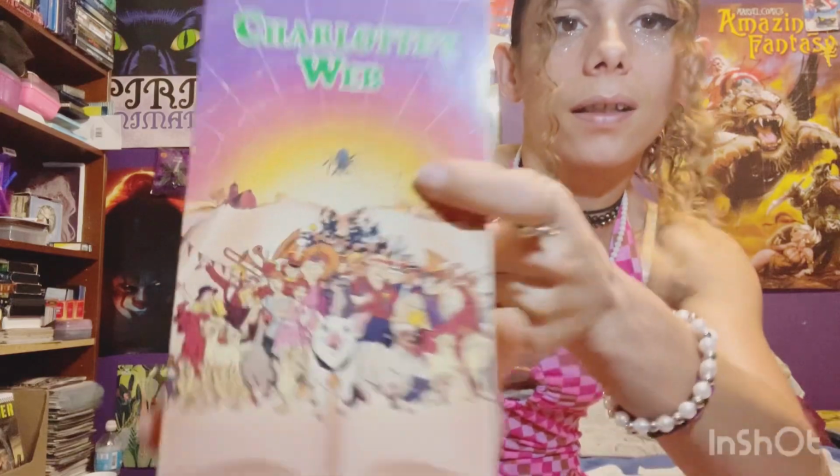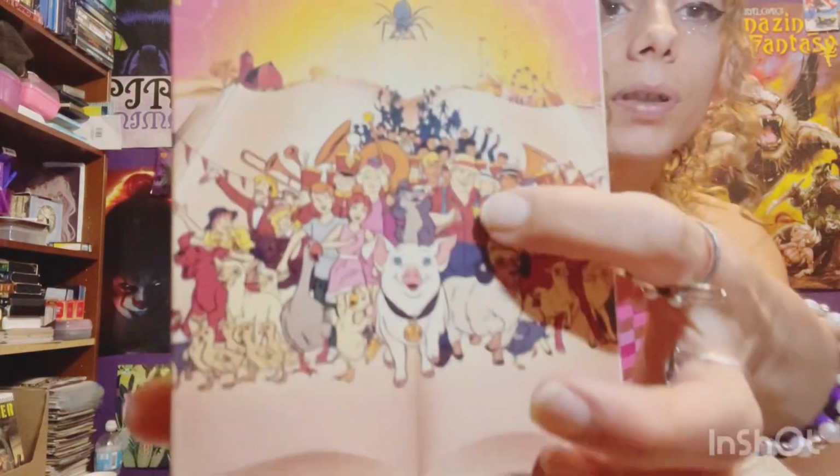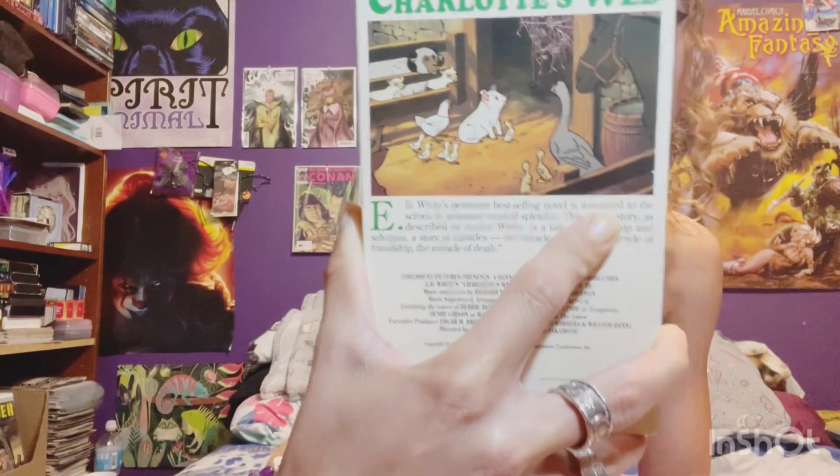And I think his name is actually the third web she makes or something when they make it to the fair. They make it to the fair. And it's just cute. It's got Templeton, and it's got a bunch of cute characters. Charlotte dies in the end, and it's super sad. But I guess spiders don't really live that long, so that was kind of planned. But it's a cute movie nonetheless.